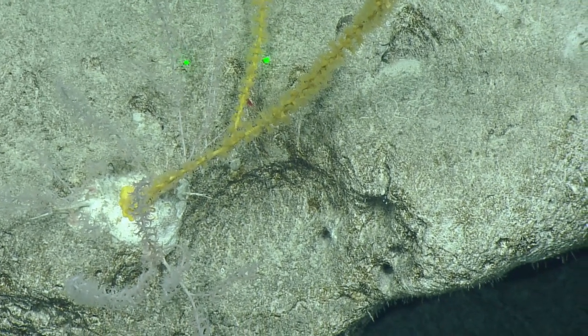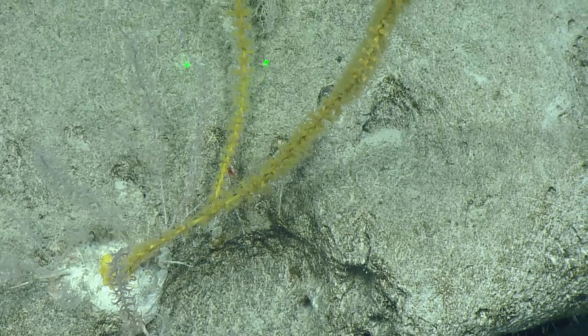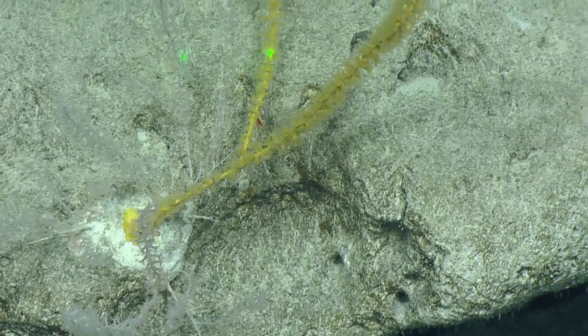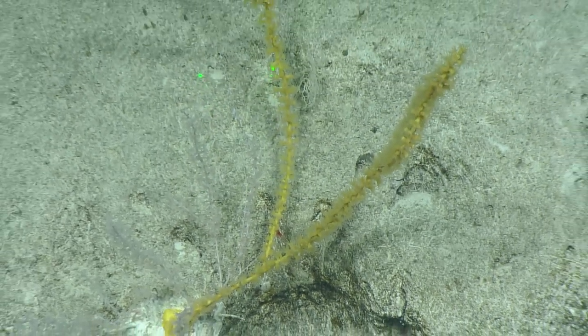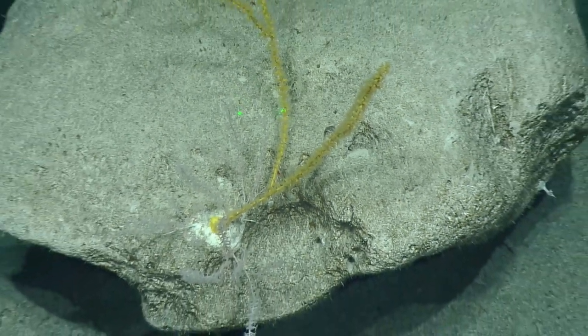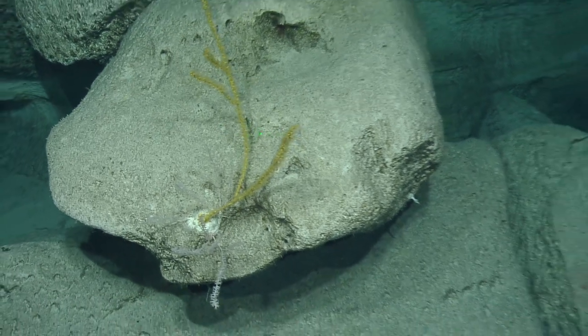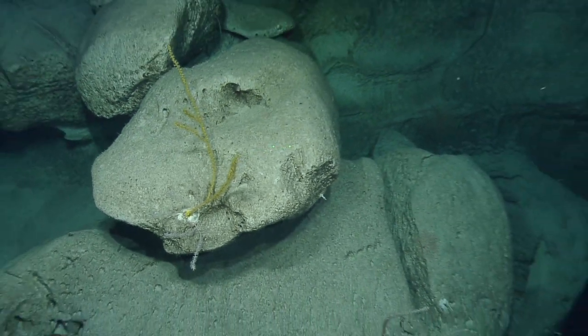It's internodal. I don't think I see a node there at the branch. But again, very hard to tell. Yeah. Okay. So, Divebot team, did you want to try for the lower down yellow coral? Yeah, the one that's slightly bigger. Okay.